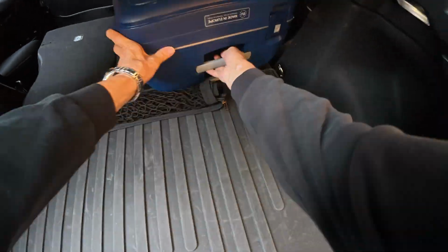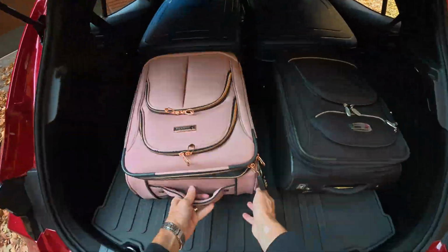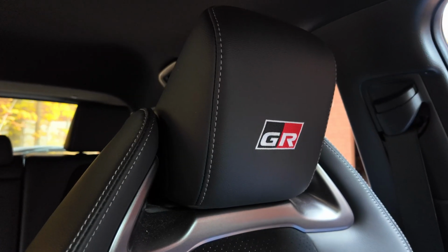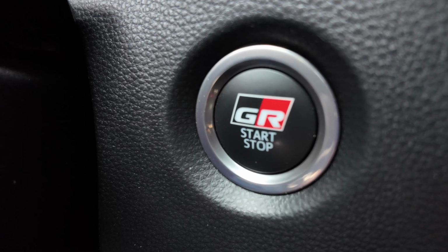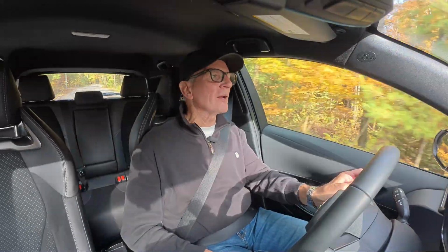I have to admit, I folded the seats down and carried large things back there far more often than I have actually carried people back there, of any size. So when you're on the inside of the GR Corolla, one thing you'll never forget is that you're in a GR Corolla. The logos are everywhere. I mean, it is tastefully done, and it's a cool logo, that's for sure. But they're everywhere.